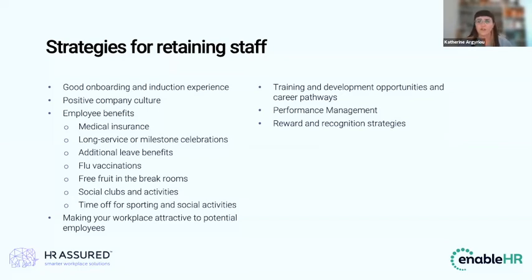We need to make sure that we're going through a really thorough health and safety induction. You may even look at implementing a buddy system or something, particularly where the organization is quite large. So you're really allowing them to get a good start, develop their on-the-job skills and understanding of the company itself and how it runs.